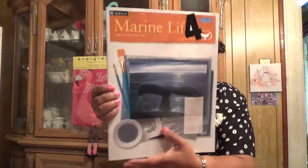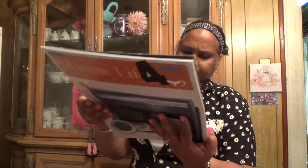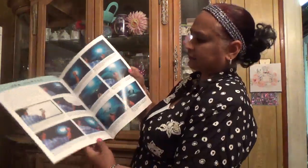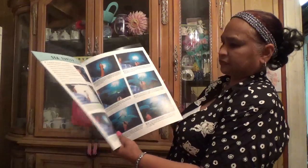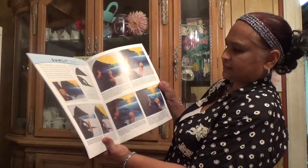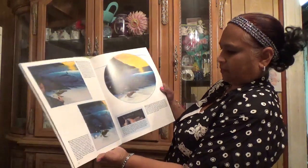And the other thing I picked up is this Marine Life. And this is retailed for $8.95. And Marine Life. Sea Turtle Sea. And very colorful. Sunlit Seas. And it's all about marine life.